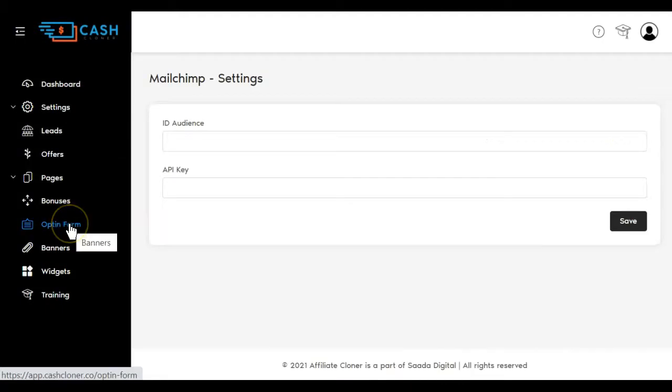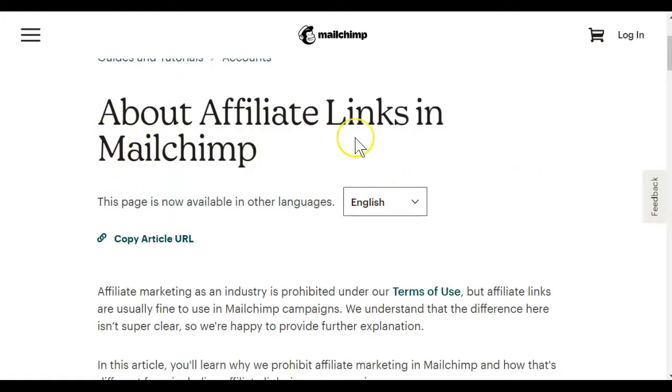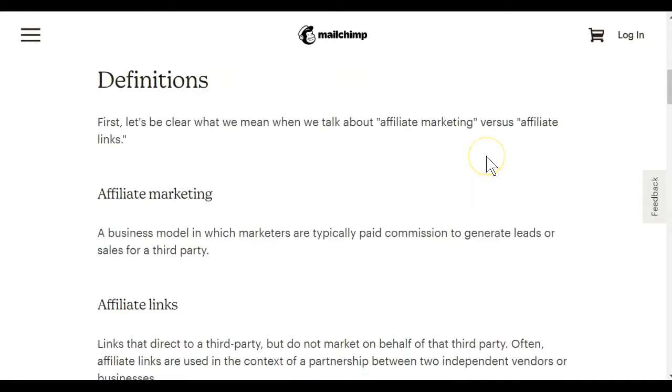That is the only autoresponder they will let you integrate. If we take a look at MailChimp's guides and tutorials, they do have a section about affiliate links. We often talk about how affiliate links aren't allowed in MailChimp, and I just wanted to go through some of their definitions today.